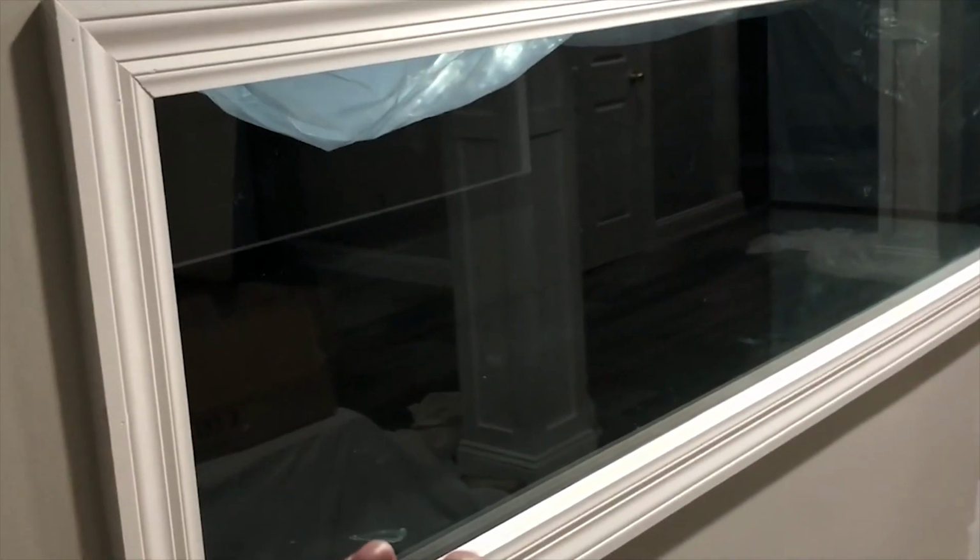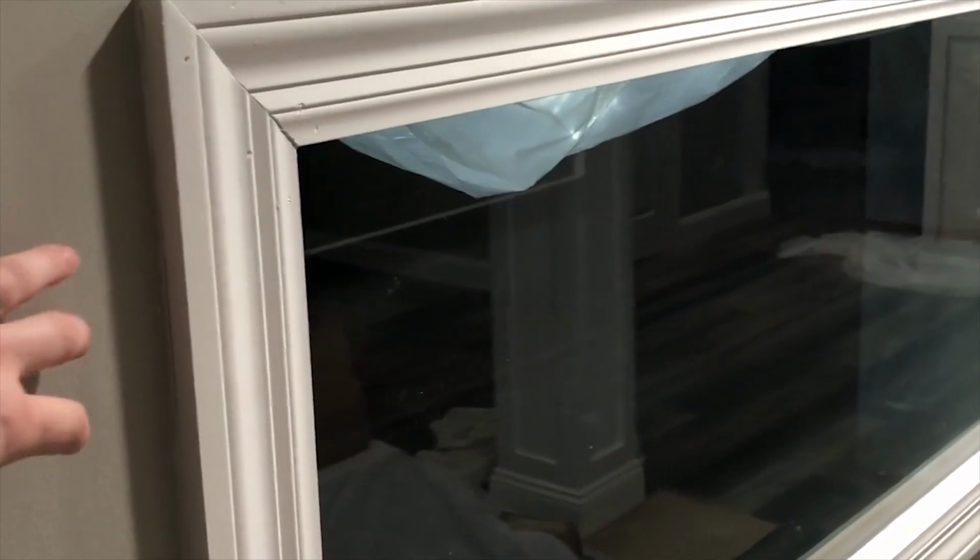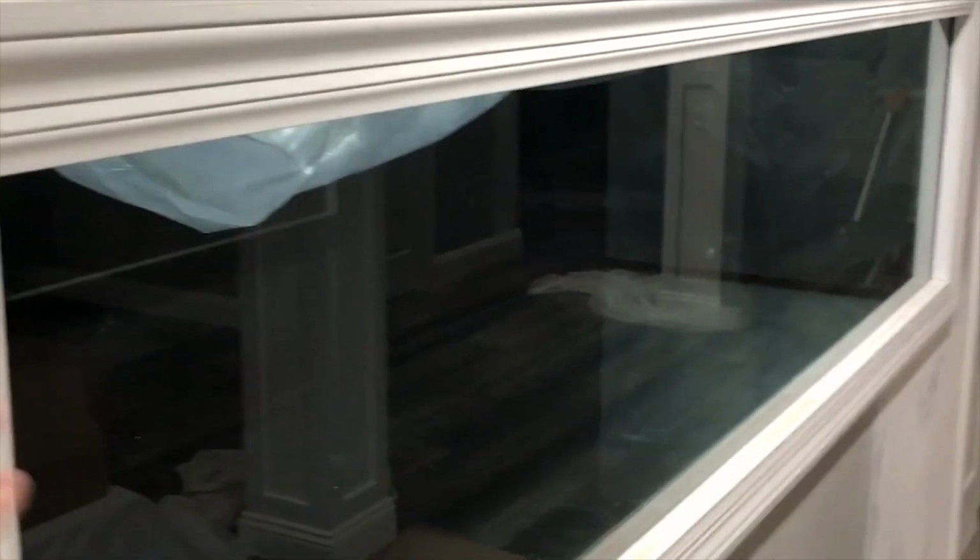But my favorite point of this is because of how this room sits. I want to show you the fish room. I would have lost this whole viewing angle because there's a wall right here, or at least there would have only been like 8 inches of squeeze in there, and I'd be able to use this whole pane.